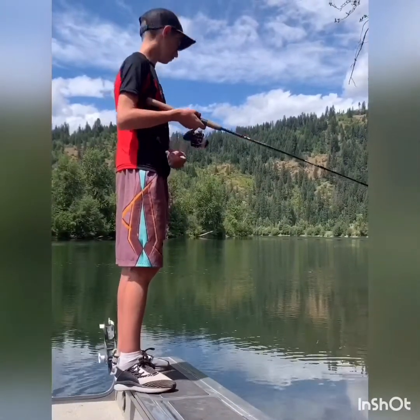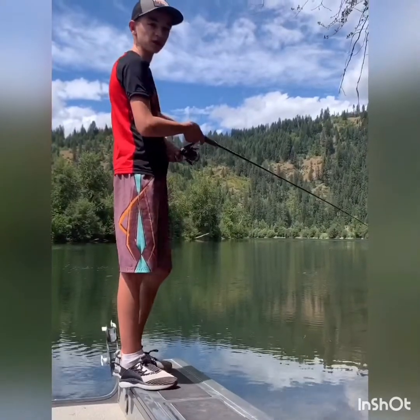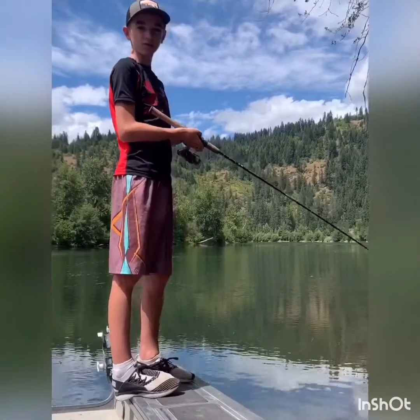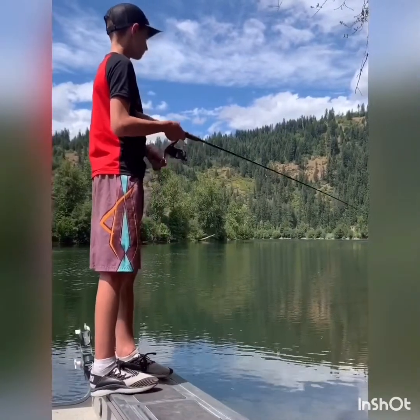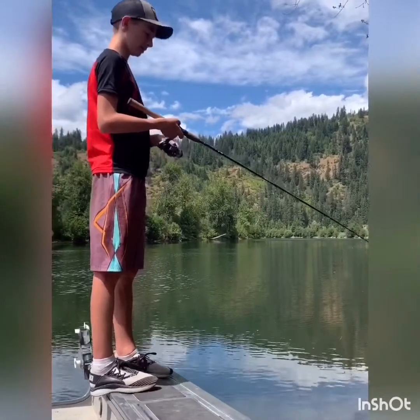Now, yes, they're a lot more expensive. Instead of $20, $30 for a rope net, they're almost $100 for a rubber net. But they are definitely a lifesaver. And you don't want to use lightweight line.